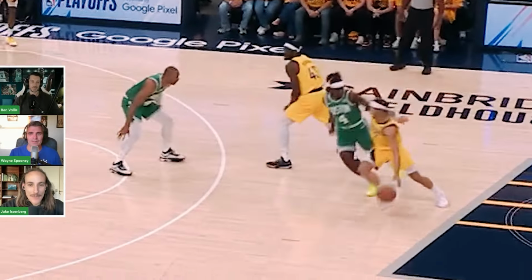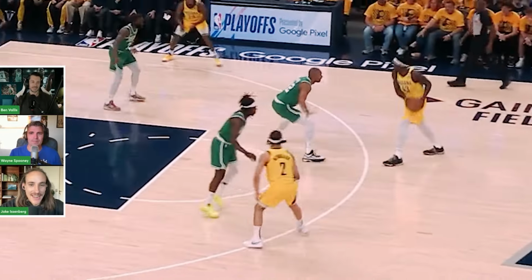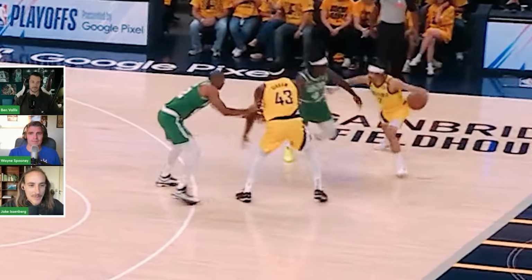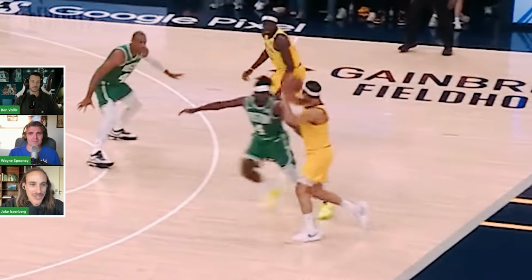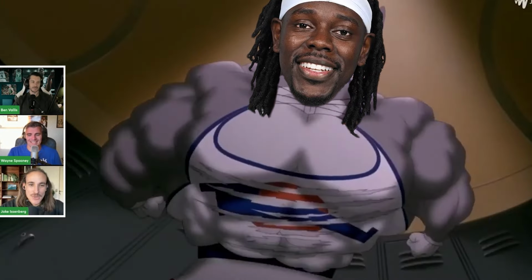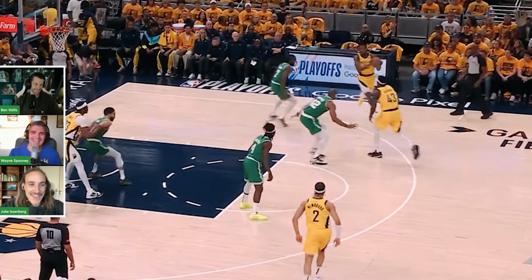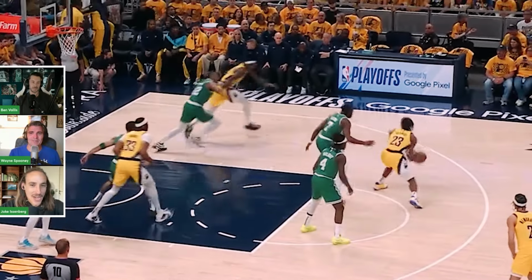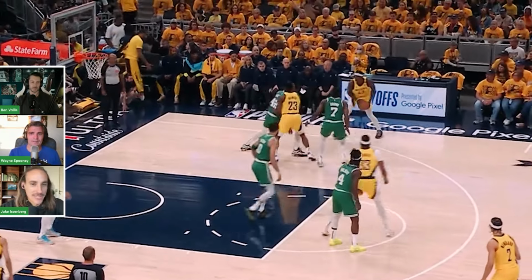He shoots the gap between the screener and the ball handler, and Nembhard crashes into the Great Wall of Holiday, and the ball handlers always end up bouncing back multiple feet as they crash into his beautifully sculpted physique. Swing it to Naismith. Jaylen contains, and then Al and Jaylen just seamlessly contain the last little action. Yeah, and you end up with a Siakam above the break three. That's just textbook defense for the Celtics.